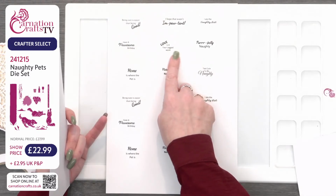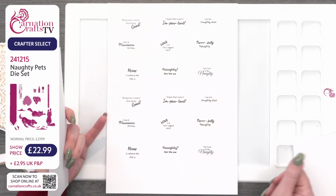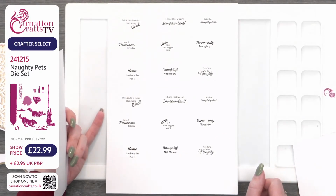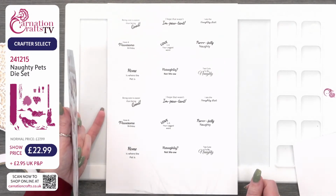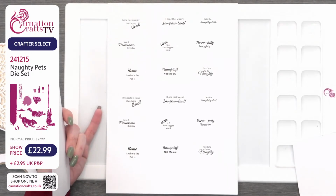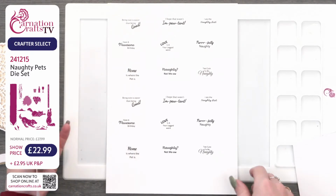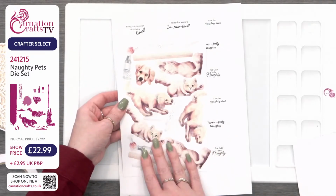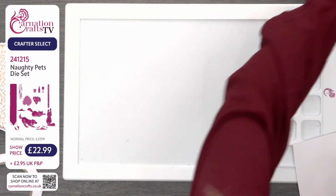Love is a four-legged word. See, they go with the collection so well. So you've got so many different ones in here that are going to go with it. Naughty list. Too cute to be naughty. Have a possum birthday. Being cute is easier than being good. They're absolutely adorable little quirky sentiments that will go with the collection. Even like, home is where the pet is. So you've got lovely sentiments in there, but you've also got your vignettes as well. So you can go over and download them.